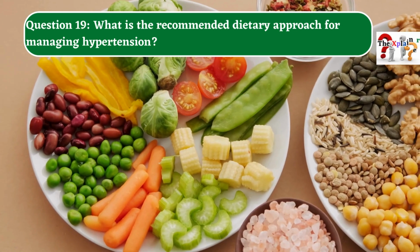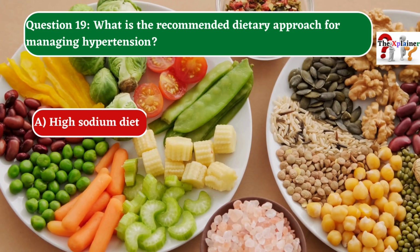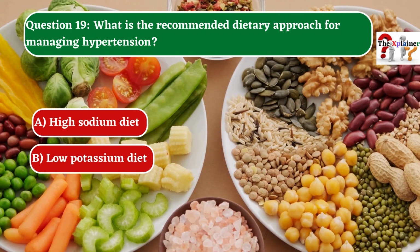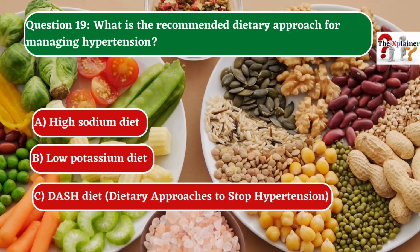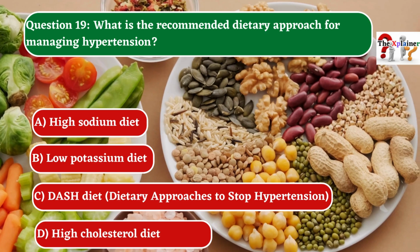Question 19. What is the recommended dietary approach for managing hypertension? Is it A. High sodium diet, B. Low potassium diet, C. DASH diet, dietary approaches to stop hypertension, D. High cholesterol diet?